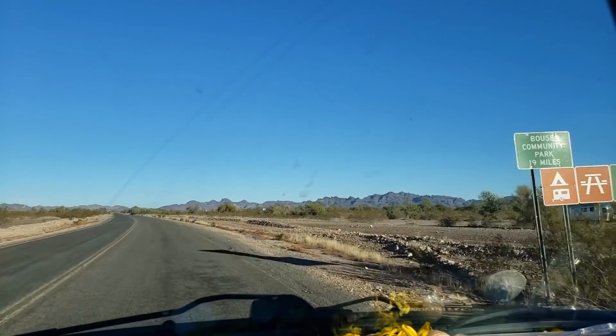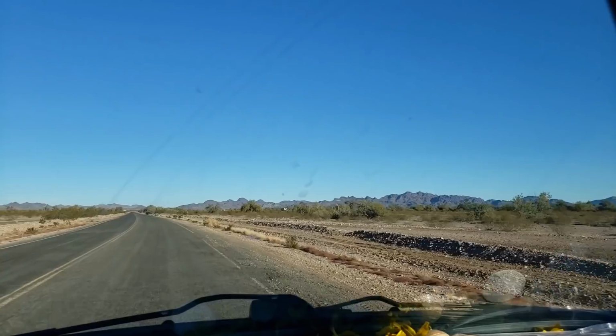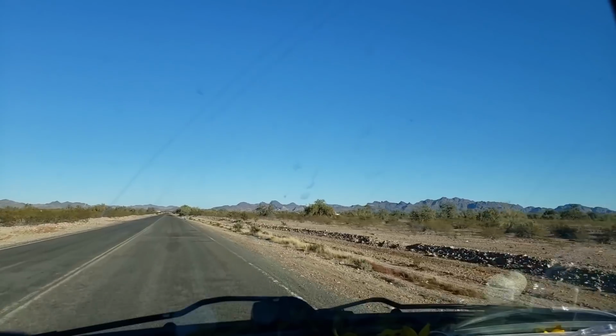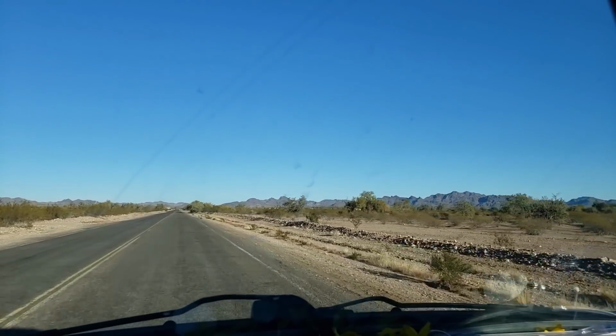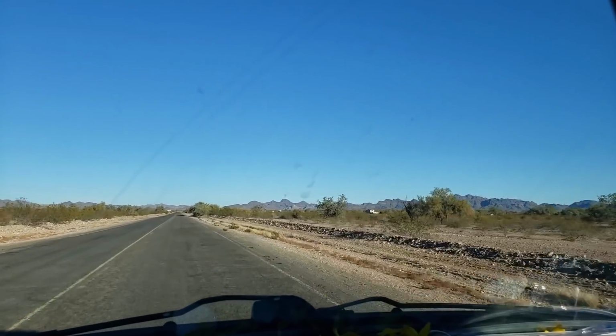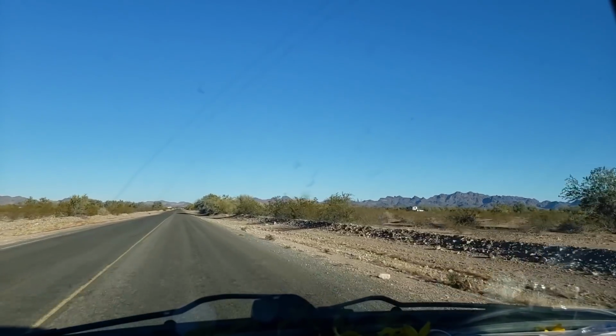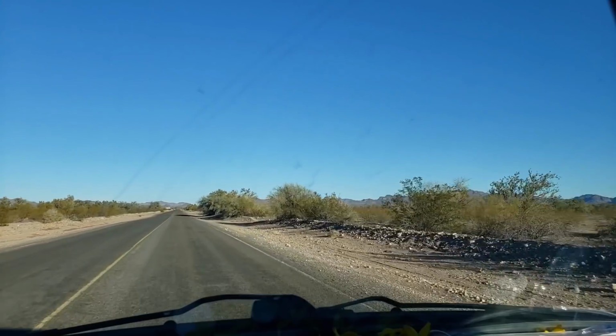So as you guys can see, this kind of has open areas on both sides of the road, and then those areas go back even further. So we are gonna find a spot. Last year we went on that side, and this year I think I wanna try this side. So let's go find something.